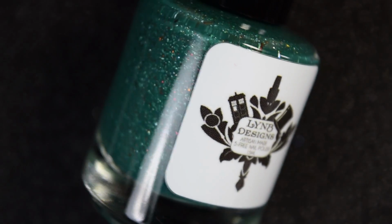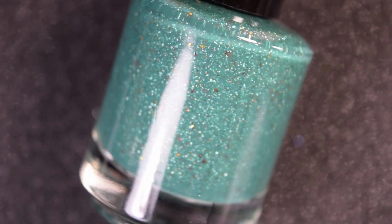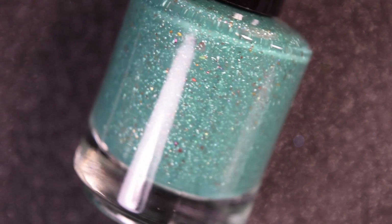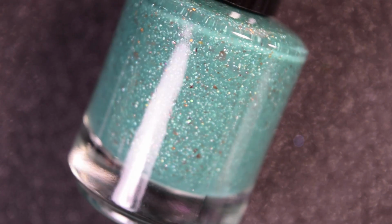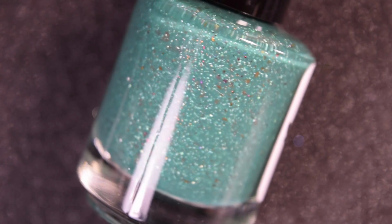Up next is Oi to the World, and this is your freebie if you spend $75, or once again it'll be available for $10, and this is described as a blue spruce colored base with hollow micro flakies and red to copper to gold to orange ultrachrome chameleon flakies.